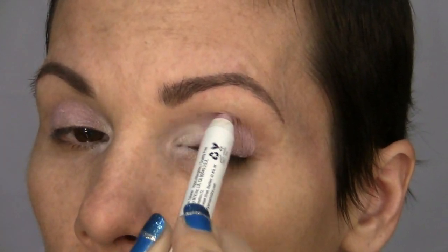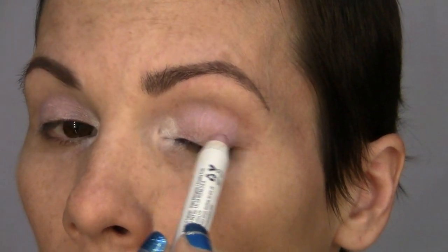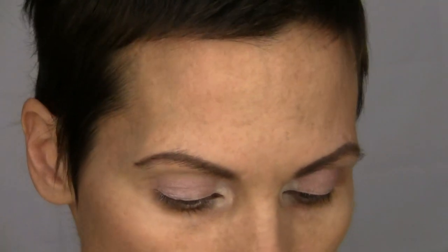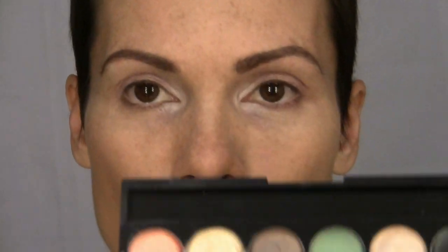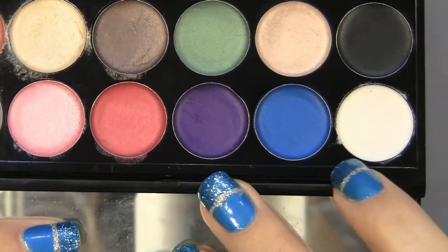For those of you that are in Europe, Sleek has the primer palette, and I have one here actually. This is what it looks like. For the inner color here, I obviously would use the white. And then here is the purple. You could mix the white and the purple together to get more of a lavender type color. So if you can't get NYX, this primer palette is a great option.